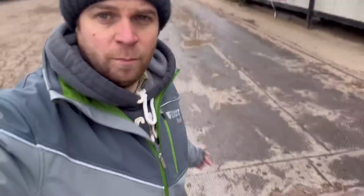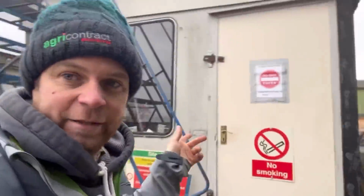Storing grain isn't just as easy as putting a big shed up and tipping it in a pile. Obviously we've seen it's got to be monitored and kept cool, but also you need a weigh bridge because you need to weigh in and out so that everyone knows that what you've put in the shed and took out of the shed matches the weight that they've sold. And then also you need some of the equipment that's in here.